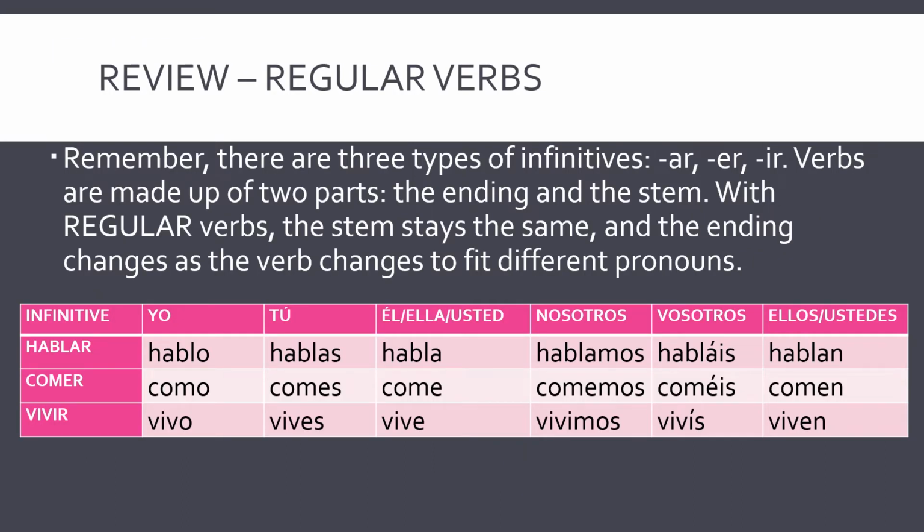So first let's review our regular verbs. Remember there are three types of infinitive verbs, the ARs, the ERs, and the IRs. Verbs are made up of two parts, the ending and the stem. And with a regular verb, the stem always stays the same and the ending changes. So for example, in hablar, the stem is habl, and that part will stay the same in each form.